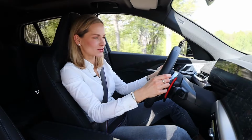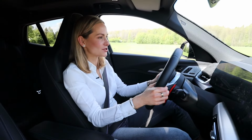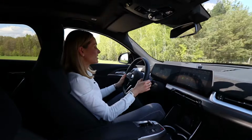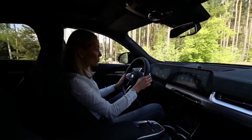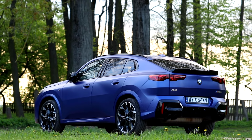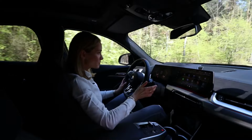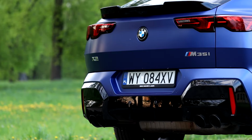So how does this car feel to drive? It's easy, chilled, but it does have a sporty edge to it. After all, the M badge means that the suspension is stiffer than any other X2 version. But at no point does this car feel harsh or raw. Quite the opposite, because the suspension nicely absorbs any potholes, speed bumps or imperfections that you're going to encounter along the way. Now in comfort mode, the engine is quiet, well-mannered, because we've got plenty of low-down torque to get you moving.